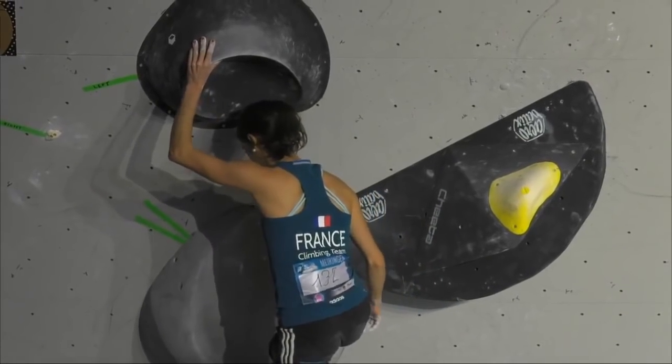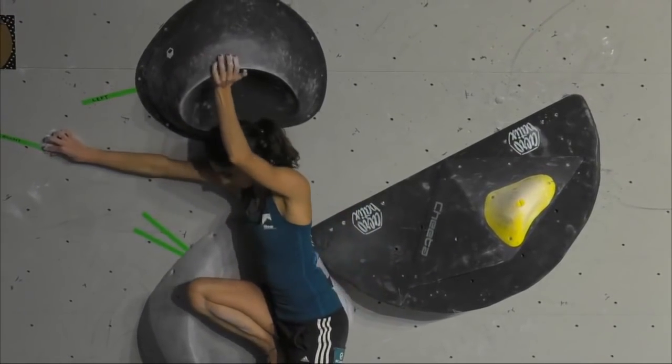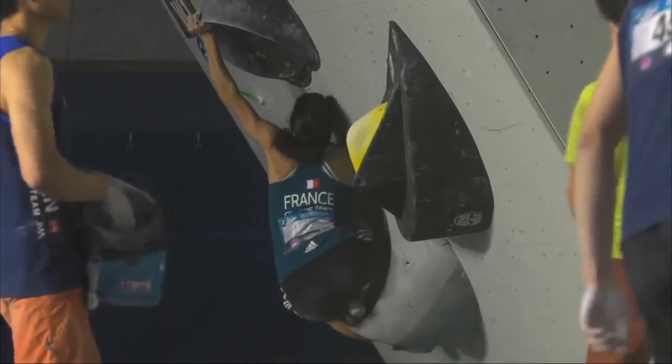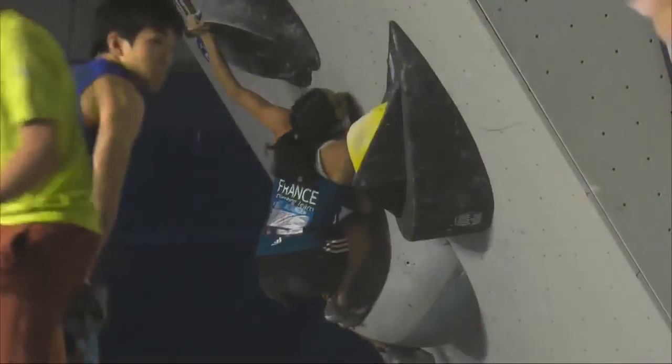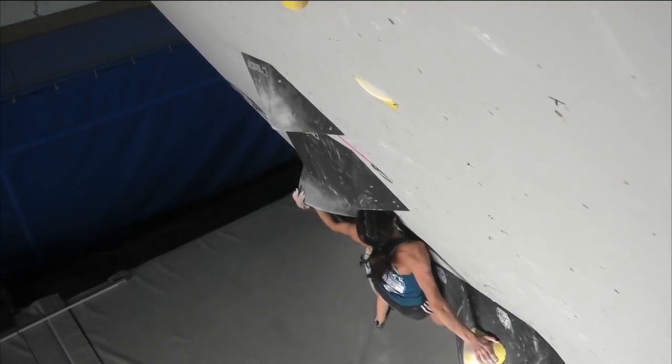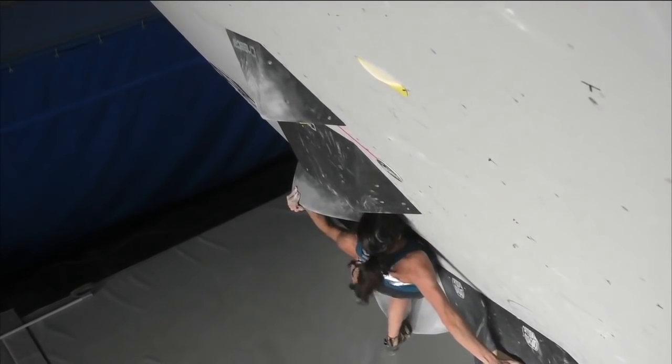So Fanny Gibert, she shakes out. We were pondering how she'd touch that hold out to the left, the tiny one, but she just taps it and then gets on with the problem. And she's going to face in. A little bit of flexibility involved in that.